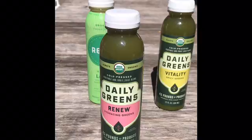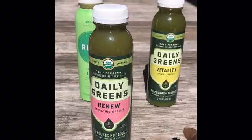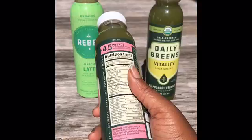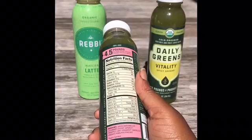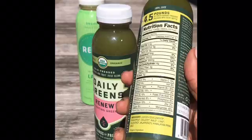So this is not an endorsement, but I did end up going with these three things from Whole Foods. Two juices. I went with the Renew juice and the Vitality. And the Renew has watermelon, cucumber, celery, spinach, pineapple, lime, spearmint, dandelion greens, that was the selling point for me, Himalayan pink salt. And the Vitality spicy greens has cucumber, pineapple, celery, kale, lime, cilantro, jalapeno, that was the selling point for me, and Himalayan pink sea salt.